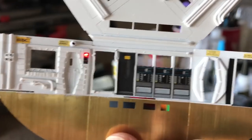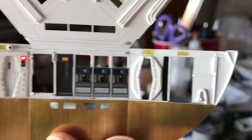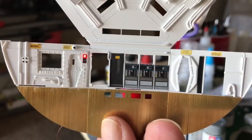All right, so I just need to put some flat coat over top of that decal and let it dry, and then I'll be ready to start putting this together.